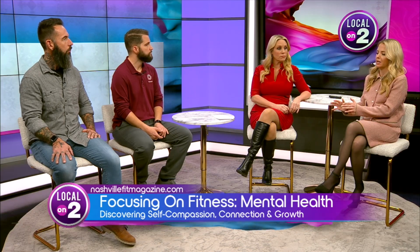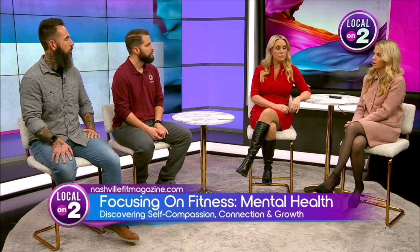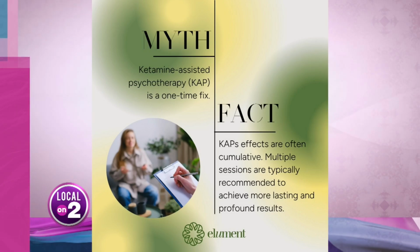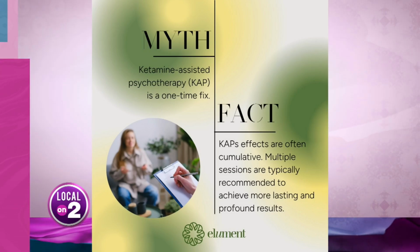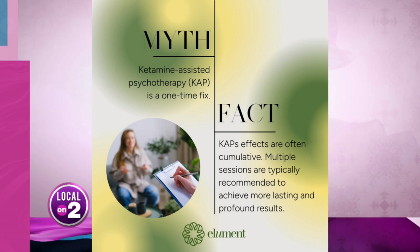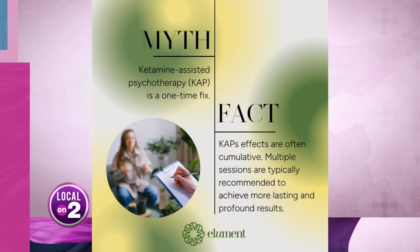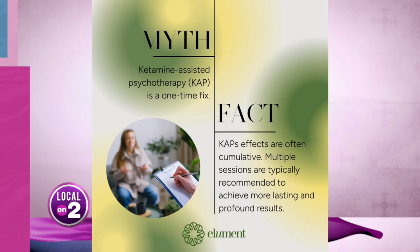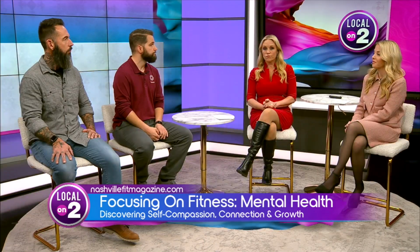Okay, and really quick, is this a one-time fix? And expand on what that fix looks like. Yeah, so we tend to view this as an ongoing process. Now, we have had some clients with some pretty profound experiences, even with one session. There's great research with ketamine, for example, with suicidality. People have a very significant shift often with just one ketamine session. So people can have a profound shift, but similar to getting in physical shape, we can make some good leaps, some good changes, but it's really a big process that we look at. So fascinating.